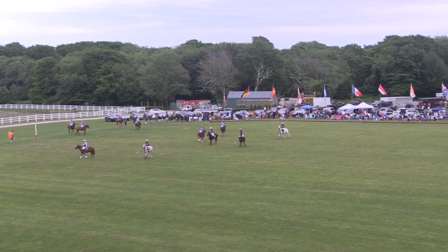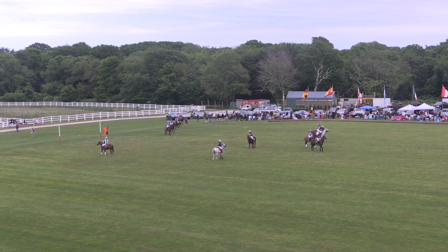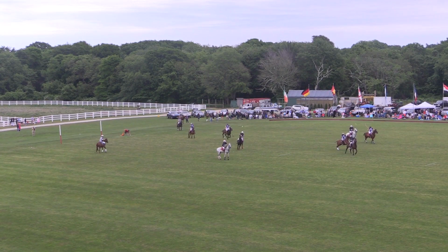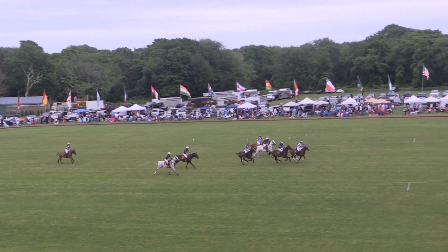All right, Scotland got the hit in. Ed Bromley-Martin just brings it in. Giles making a move. Giles now going. Ed's going for the bigger shot. Giles is straight onto it. Good tactical play by Scotland.